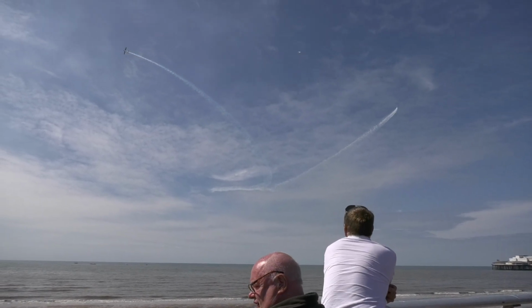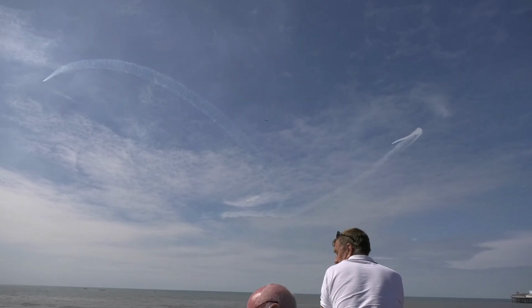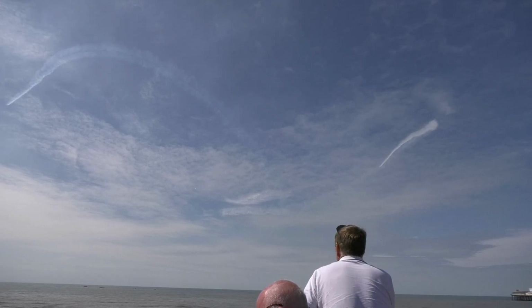Ladies and gentlemen, the Flying Comrades, YAK-18 and 52.